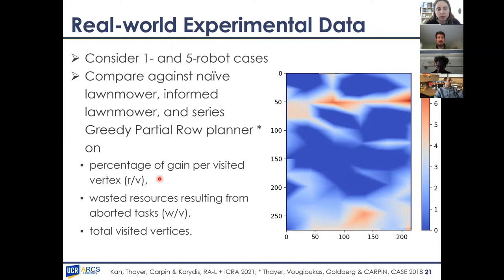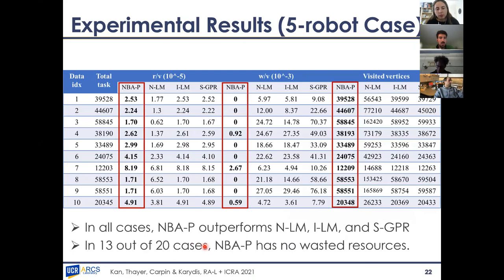Wasted resources if you abort tasks. Again, if you abort a task, you lose all resources. So we want to minimize this, and we want to maximize the percentage of gain and total visited vertices. And we saw that uniformly with this approach, we can actually do better in all three metrics.